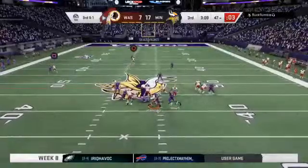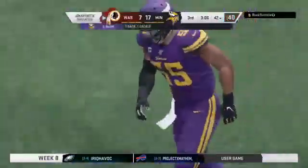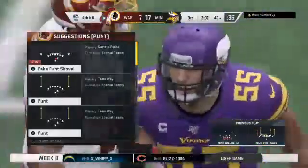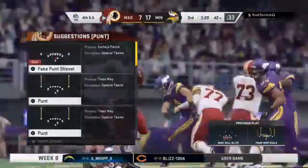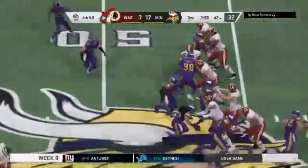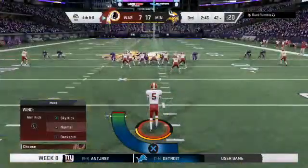On 3rd and 1, it's Haskins. Under a heavy rush, and down he goes. Anthony Barr comes rumbling in for the sack. Whenever you see a team deciding to throw the ball on 3rd and 1, as a defensive player, my mindset is we've got them now, and that's why they dialed up the blitz and got after them.